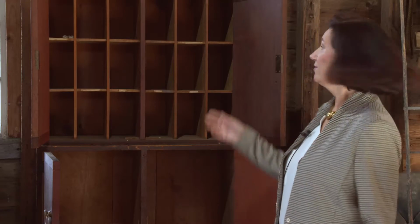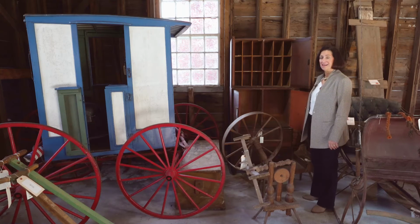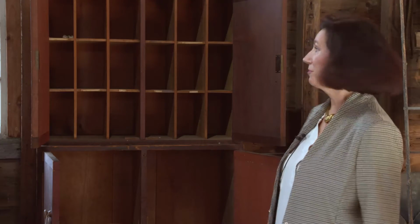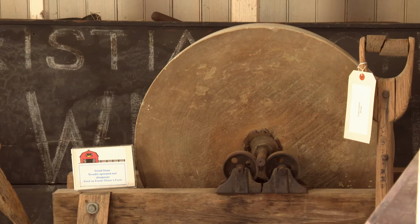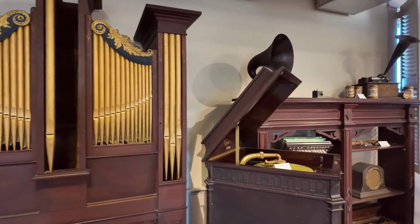The mail would be delivered, they'd sort it here before it was put on the wagon to be delivered around town. And then eventually it became the town clerk's filing system, because the town clerk was the grandson of the original owner. So many things stay in families for generations and get repurposed. But that was a really nice find when they started looking into it and delving into why the labels were there. It's always a special moment when museum volunteers are able to piece together the provenance of a piece.